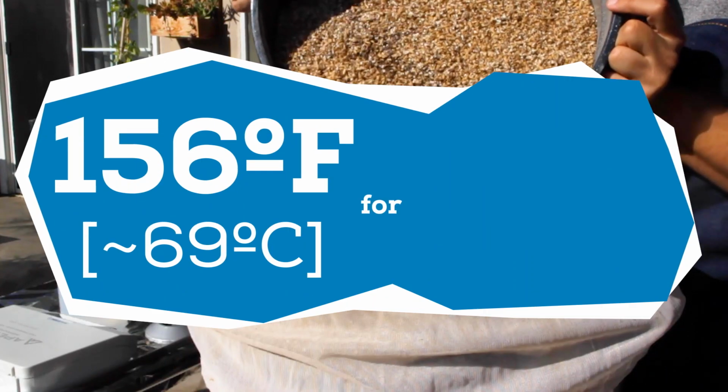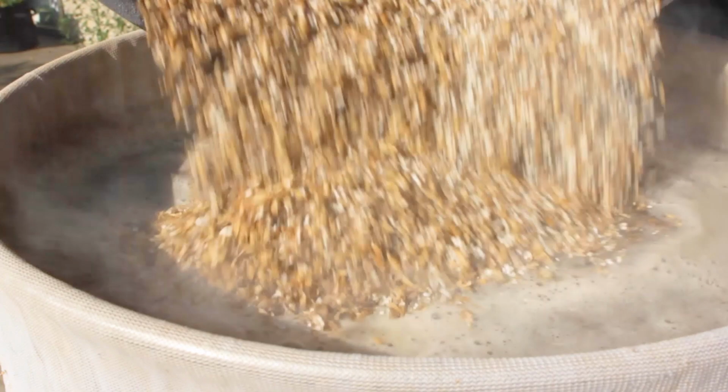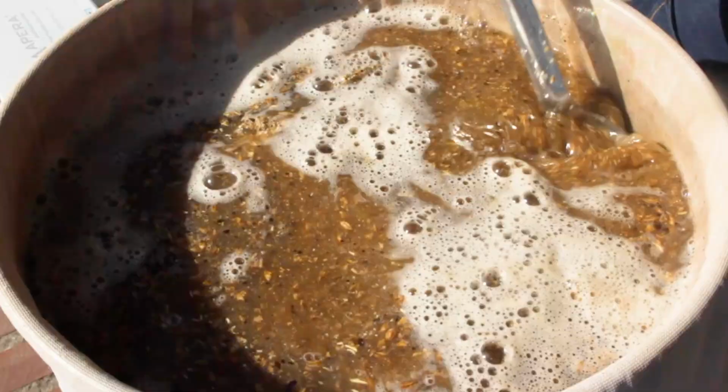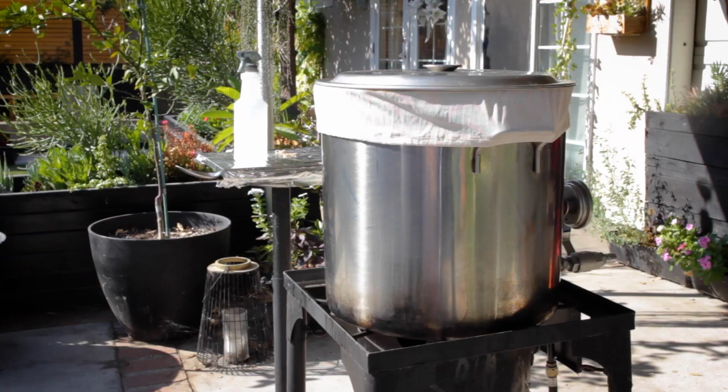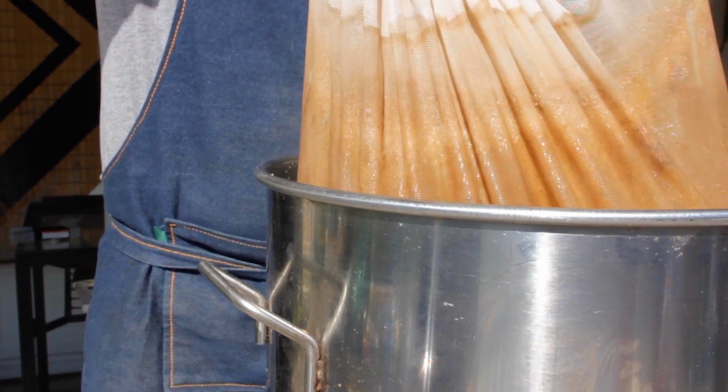I plan to mash at 156 for 45 minutes, a little bit higher temp than normal, to promote a sweeter, more full finish on this beer without too much residual sweetness. Give it a good mix and cover for 45 minutes. After the 45 minutes, I pull the grains.